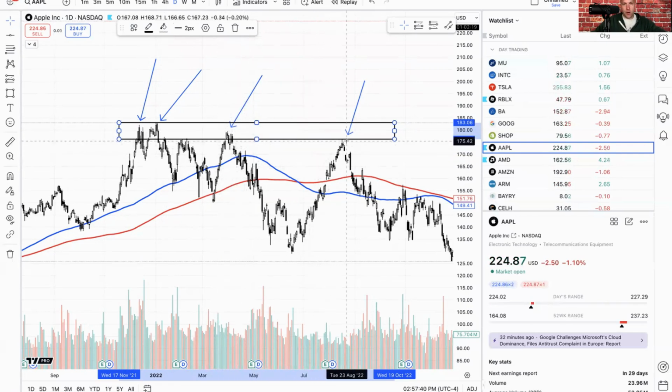The same thing would occur over here in August of 2022 when we saw it push back up into that price area. We could say, hey, what has happened the last few times that the price has got into this area? It's fallen. So we know this is a resistance, so we could have looked short.